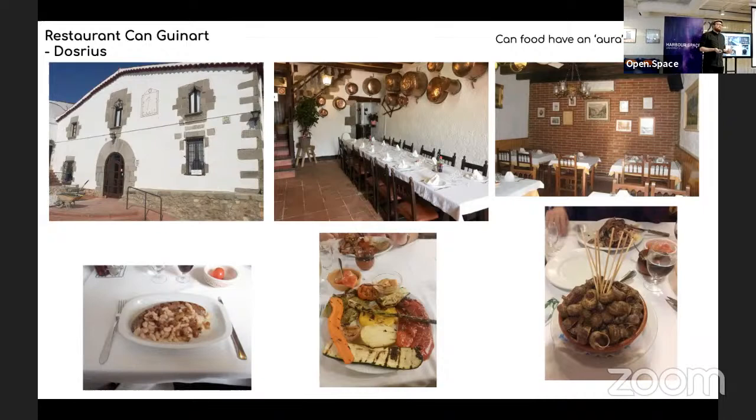It doesn't photograph very well because the lighting is terrible, because it's a masia. And the food is the same typical food you would get in a cafe across the street, probably a little bit better. But the reason I say probably a little bit better is because I had to drive to Dos Rios. I had to go to this thing. I'm trying to take a picture. There's an old lady cooking it, et cetera, et cetera. This kind of stuff is the aura of food.